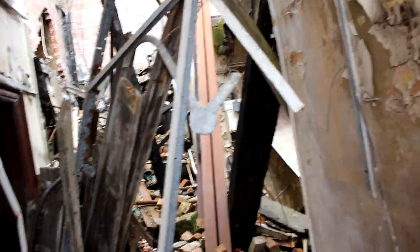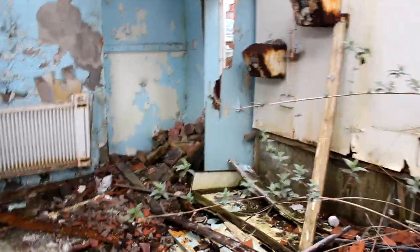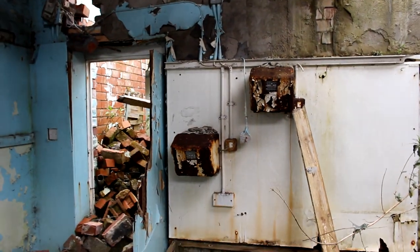Possibly through that. But we'll have a butcher's about anyway. I think this would have been the old showers at one point. All the hand dryers on the wall, eh?